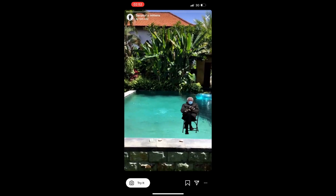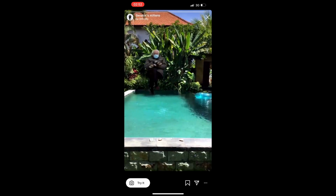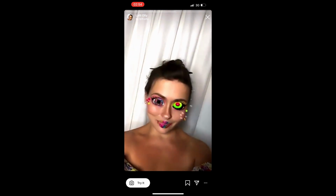A Bernie Sanders meme template makes it easy to add him into your stories at any scale, and a surrealist doll effect with oversized and honestly quite creepy eyes demonstrates the obvious talent this creator possesses.